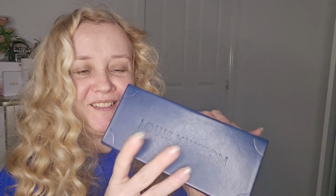This was my impulse buy. I don't own a single pair of Louis Vuitton sunglasses. I had a couple of designer pairs of sunglasses, but I just loved the colours. So I thought, I'll give it a bash. If I don't like it, I'm sure someone will want it. What I love about this box, very much looks like a trunk to me. When I open it, it's got that at the side too. So it's got one of these.